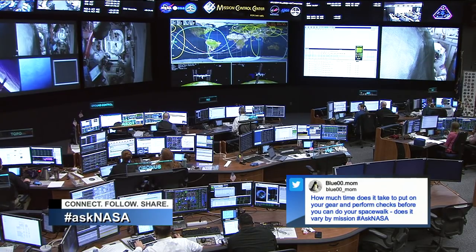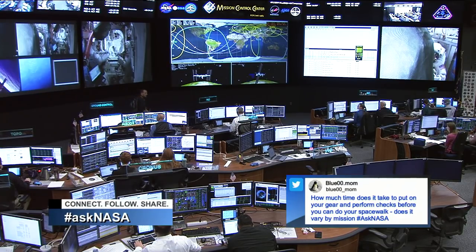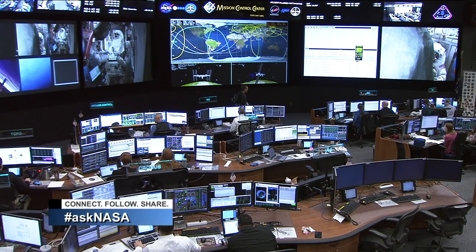In all, it's about a five-hour process to prepare the crew members and their suits before they actually depressurize the crew lock section of Quest and move outside into the void of space to begin their activities, such as we will see about 2 hours from now.